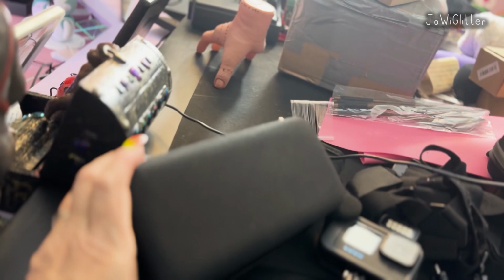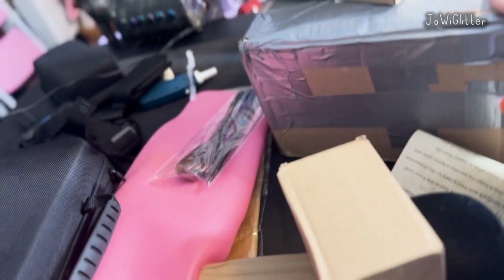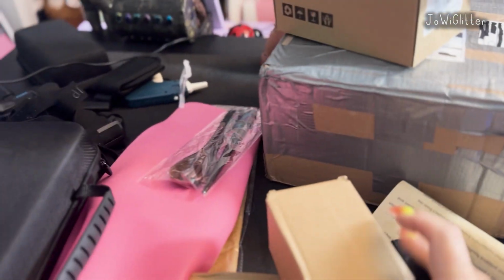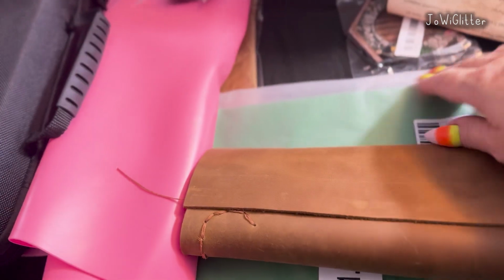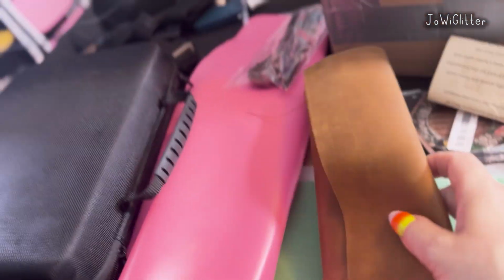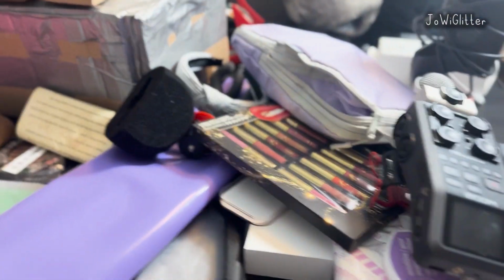So then I have all kinds of GoPro accessories. And then this whole case is GoPro accessories as well. And then over around here, I have some stuff I need to unbox. I need to unbox this. That stuff I need to unbox. I have a green screen, some leather to do some leather stitching with. This is all basically stuff that I use when I'm filming.